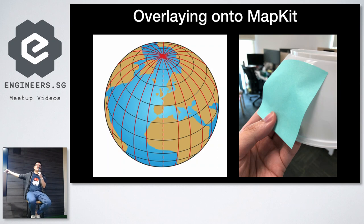Like if you try to stick a piece of paper onto a curved surface, there's some kind of distortion. It doesn't actually stick flat. So that's where the extra work for us comes in, half of which has already been made easier by Apple through their own helper functions.